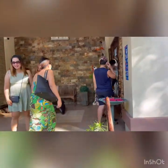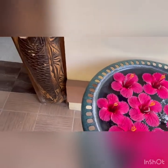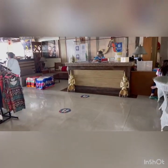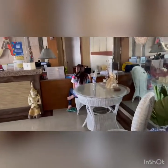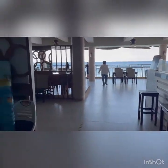So mamaya guys, ipopost ko dito yung mga room rates nila at rate ng mga cottages. So okay guys, at this point in time, so itutour ko muna kayo sa loob ng resort. So okay, ito yung information area. Gusto nyo mag-inquire, ayan. Tapos, dito yung dining area.